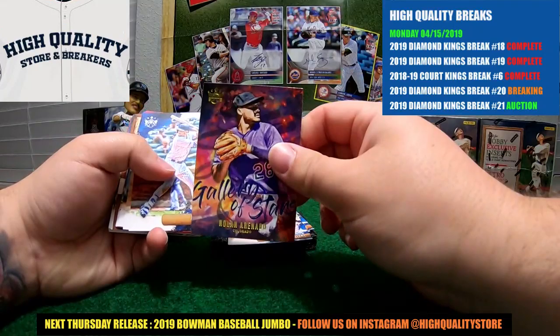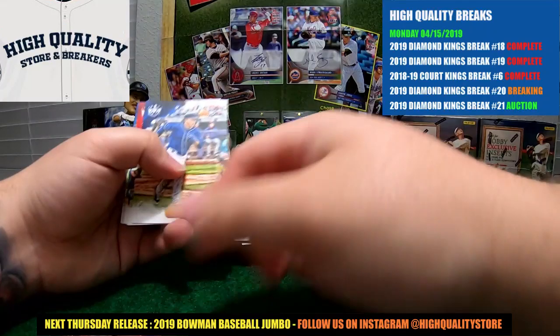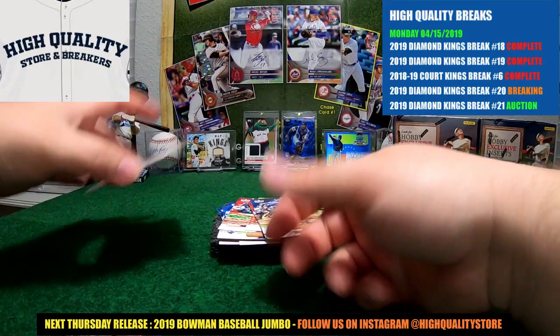Nolan Arenado. Bryce Harper, Washington, short print. Flashback, QB Pocket. Minnesota Twins. We got Artist Proof, Jonathan Loaisiga. Yankees still hitting good. One per box, Artist Proof, Jonathan Loaisiga. The Yankees with this one. Rusty Kivak, A-Rule, Flashback, with Seattle.